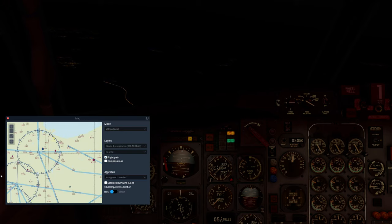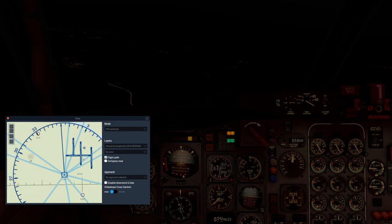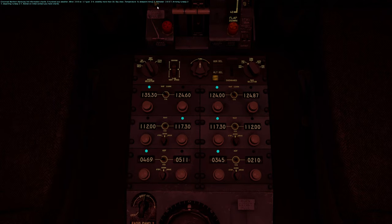All right, we're at 20,000 feet. Let's see, what do we need to do? We need to get the weather so we can set a barometer in a short amount of time. Cincinnati, where's Cincinnati? There it is. Let's see, do they have an ATIS? They do. 135.3. Let's see, hopefully they're using runway 27 because that's what I'm set up for. Runway 27, perfect. 3007, runway 27. Excellent.